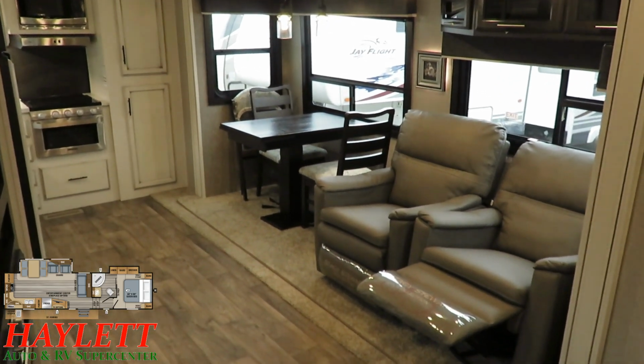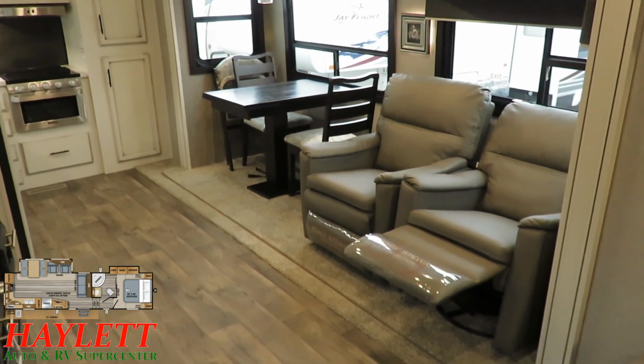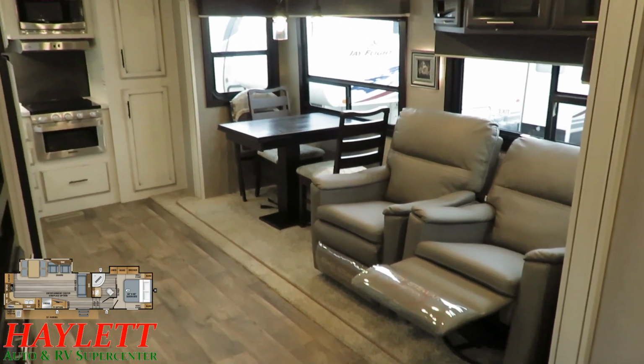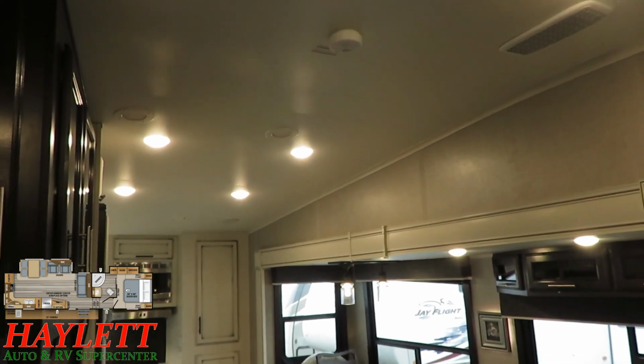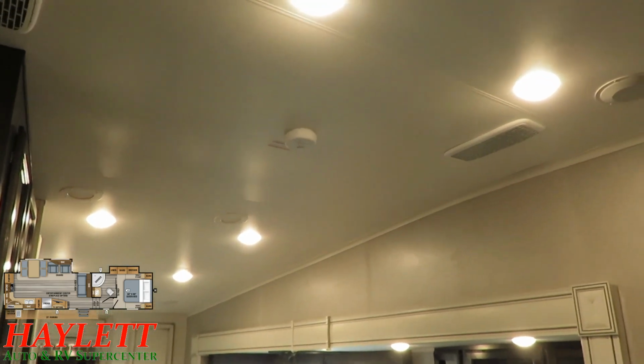Now what's neat about that is if you want to just dim the lights to watch a movie, or if you're early morning or late at night and you're just not ready for the super high intensity bright lights they have going on here, and the fact that they have plenty of them here in this Eagle HT, well, you can kind of soften it up.